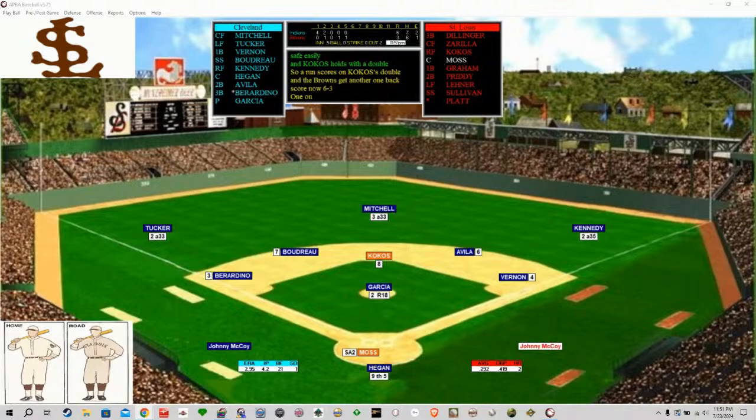One on, the bottom of the fifth inning. Now Moss to face Garcia. Moss is hitless in 2 at-bats. Right-hander Garcia ready. Garcia brings it to the plate. He pops it up. Vernon is backing up. Avila is over. Waves off Vernon. Three down.